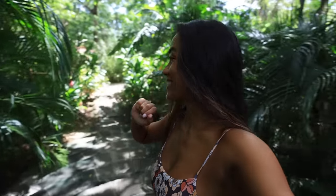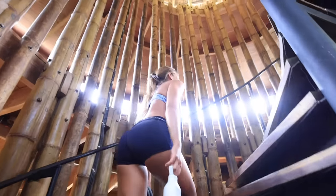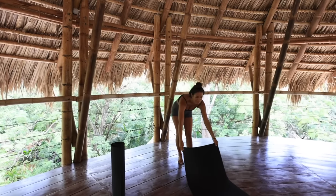This is like the main entrance walkway to get into the main bamboo palapa of Dreamsea Nicaragua. This pathway is stunning. There's just jungle, palms, ginger flowers everywhere. We are climbing up the 3-level palapa right now, going to the top, which is the yoga room. It has such a beautiful view and a really, really great breeze. And everywhere you look, it's just greenery. It's so nice. So yeah, we're just gonna set up and get our flow on.